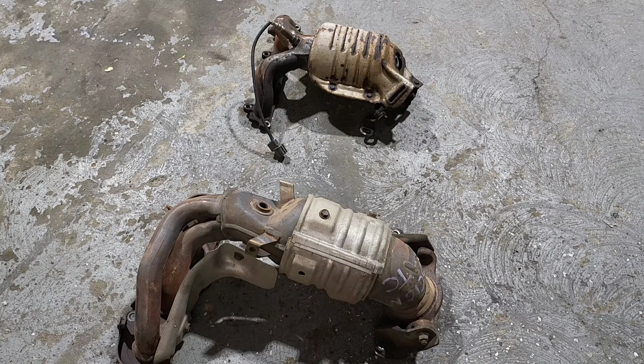So we're going to go ahead and pull the O2 sensor out of that one. This one's already off, and we're going to take a peek on the inside. I am almost 100% sure that those cats are probably why that Civic made a hole in the block. So let's take a peek.